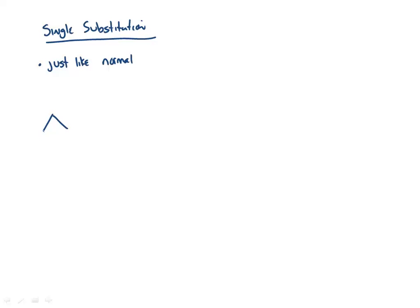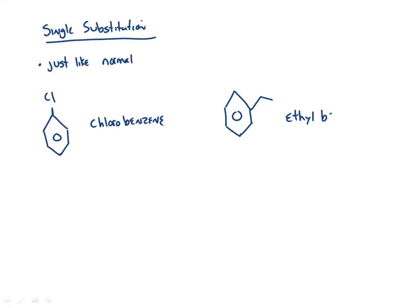And so if I have a benzene ring with just a plain chlorine on it, this is just chlorobenzene. Or if I have a benzene with just an ethyl group on it, we would call this ethylbenzene. So for one group, it's pretty much normal, except you have to remember that we have those tricky ones. It's ethylbenzene if I've got an ethyl group on it, but what if I just throw a methyl group on it? Yeah, that's just really toluene.